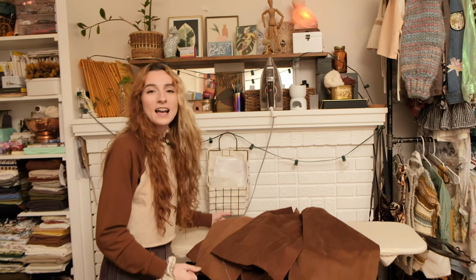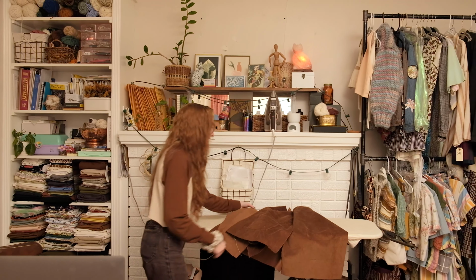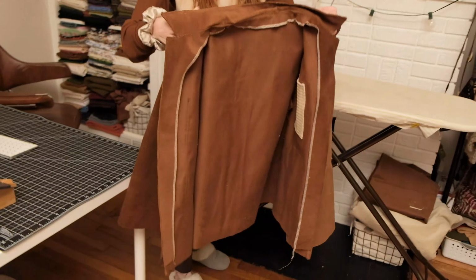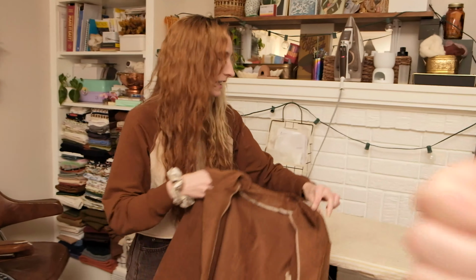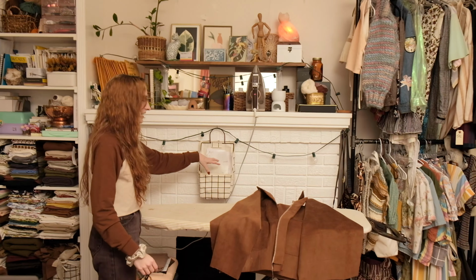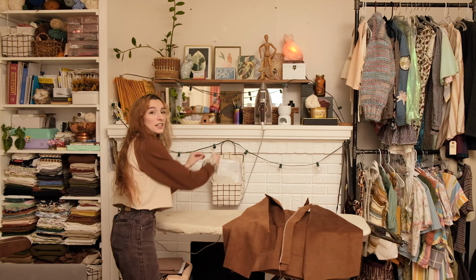Let's go over here. All right, got my ironing board here. I do fold it up to put it away when I'm not working, and that's really helpful. But right now I'm working on this Paola workwear jacket for my husband, so it's out. I use this little basket that I like to put the pattern pieces that I'm working on currently. I like to just put them in there, and then when I'm all done, I'll put them in the little envelope.